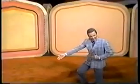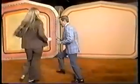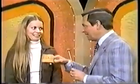That $1 did it for Ellen. Good bidding. Right up here, Ellen. That was very good. Thank you very much. That was good bidding. When you think it's a little higher, $1 is all you need.